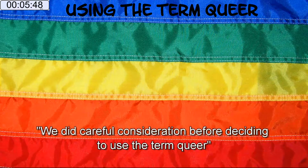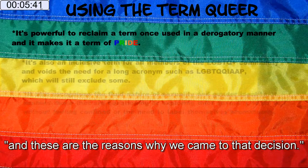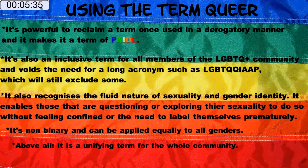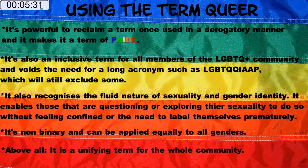We did careful consideration before deciding to use the term queer. These are the reasons why we came to that decision. It's powerful to reclaim a term once used in a derogatory manner, and it makes it a term of pride. It's also an inclusive term for all members of the LGBTQ+ community and avoids the need for a long acronym such as LGBTQIAAP, which will still exclude some.